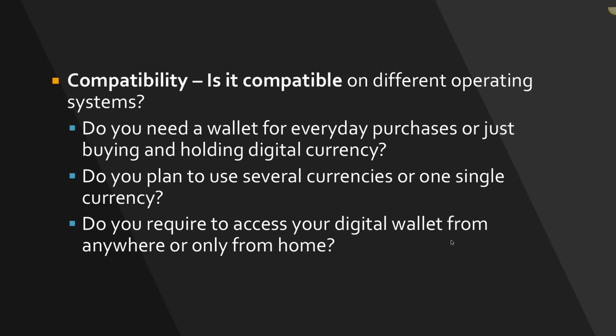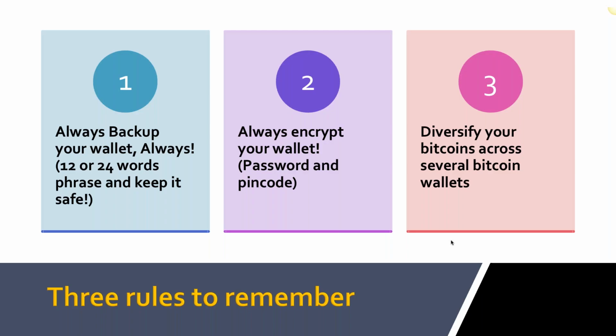Other things, compatibility. Is it compatible with different operating systems? Can you use it on either a PC or a Mac? Do you need a wallet for everyday purchases or just for buying and holding digital currency? Do you plan to use several currencies or one single one? And do you require access to your digital wallet from anywhere or just from home?